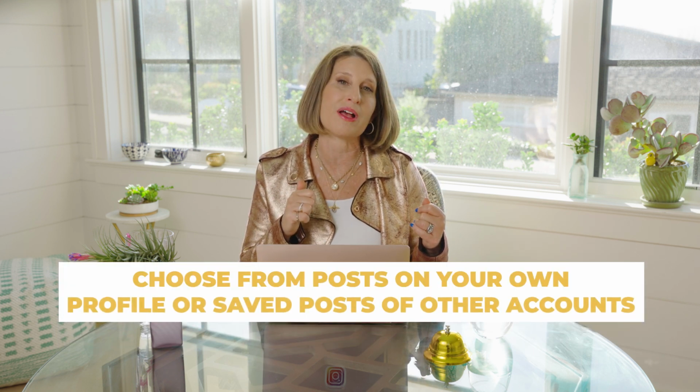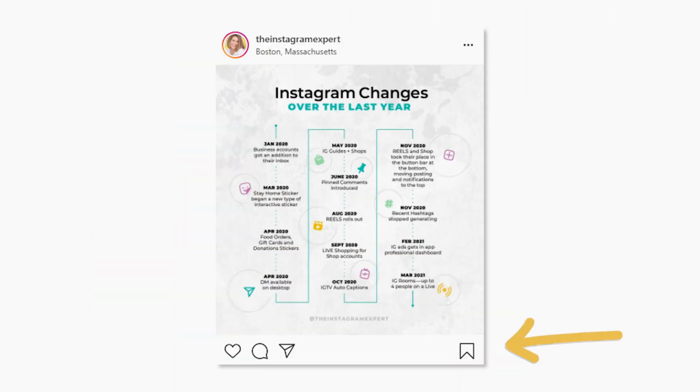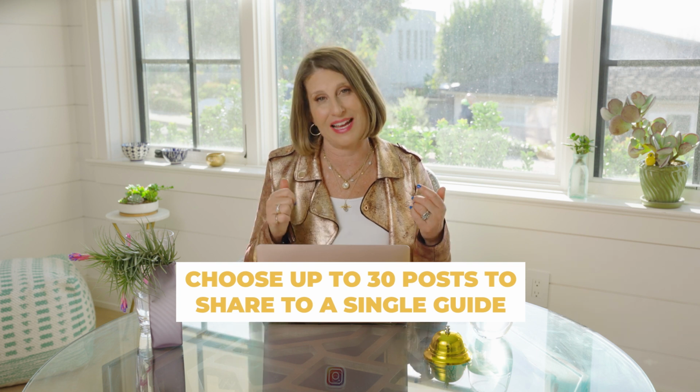Posts. If you select the post option, you can choose from posts on your own Instagram profile or save posts from other accounts. And if you want to share other people's content to your Instagram guide, you'll have to save their content first using the little bookmark icon to add them to your saved content. It's on the bottom right, and you can choose up to 30 posts to share in a single guide.